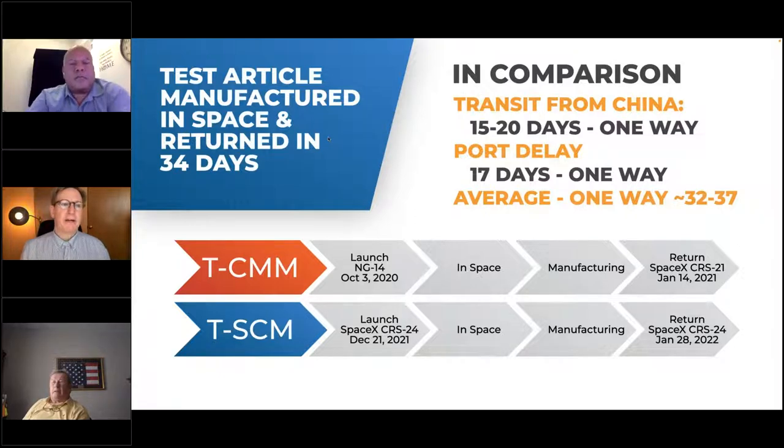Just for fun, I thought I would share: if you're going to manufacture something in space, how long does that take? We get asked that question a fair amount. You can manufacture a part. We had one that was shipped up and returned to us in 34 days. That's pretty fast. It feels like a long time, but that's about half of what it would take to ship something to China, have it fabricated, and returned to you. That's just half of it, and I didn't even count the production time. And you see a couple mentions of some of the trips, the payloads and the launch vehicles that picked up and returned items on our behalf for the project.